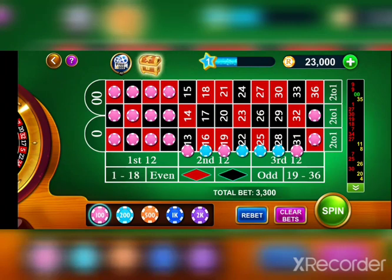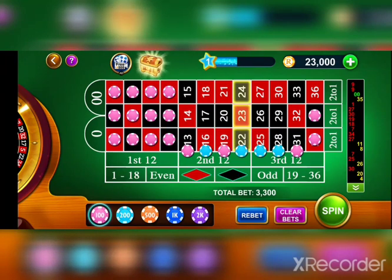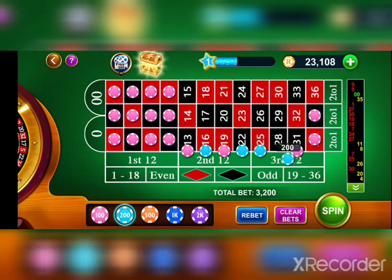It says my total bet is 3,300. So I'm missing some money somewhere. That's 300. That's 300. Oh, that's where it was. That 200 needs to go right there. 3,500. That's $1 on every number.